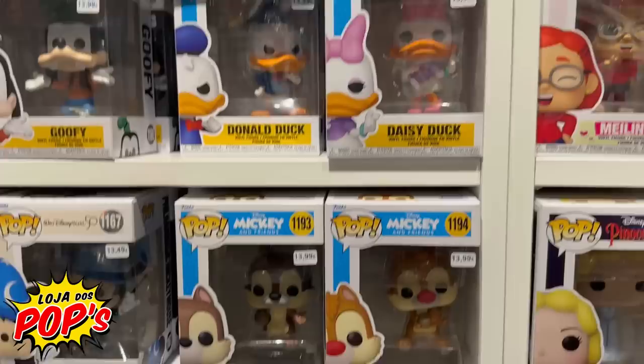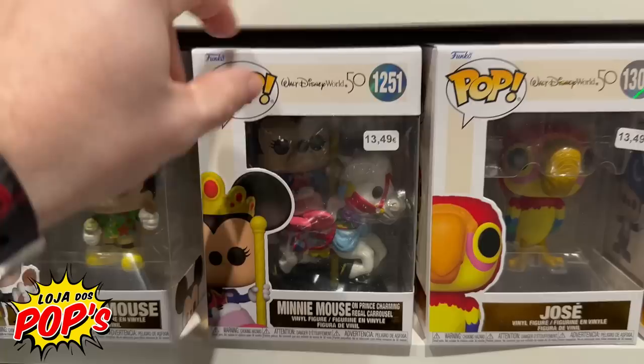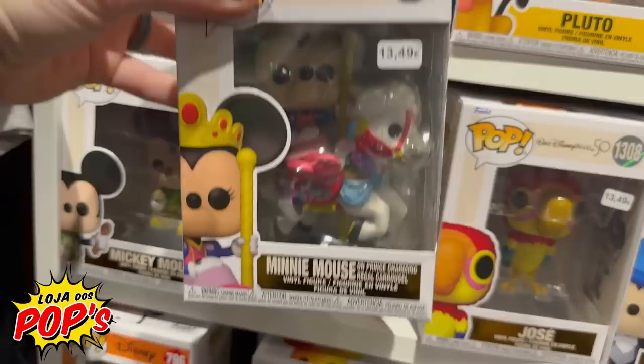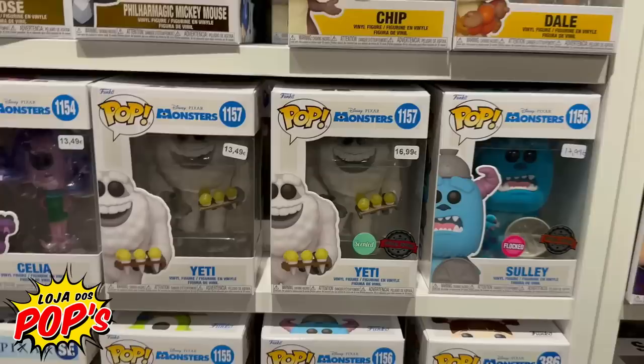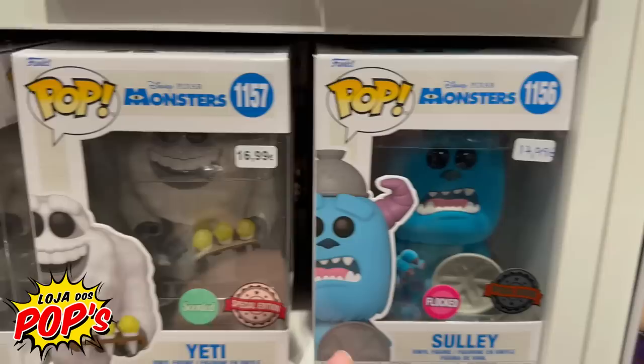Here is some pops from the 50th anniversary of Walt Disney World. This one's pretty cool. Have you seen this one? I don't think I've seen this one. I haven't. Minnie Mouse. I'm glad they didn't put her in a 6-inch. Right? Yeah, exactly. She fits perfect inside that box. There's Minnie Mouse from the Halloween line, as well as some Monsters, Inc. ones. Here's a scented Yeti, as well as a flocked Sully, which is great.